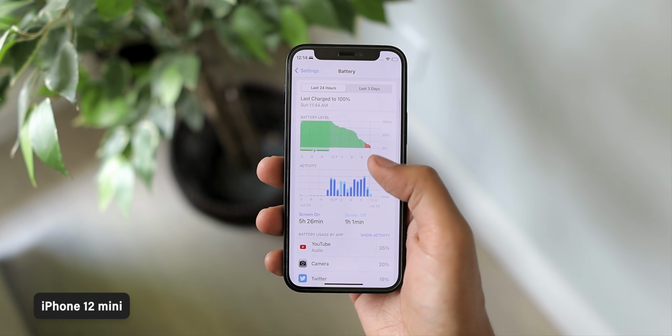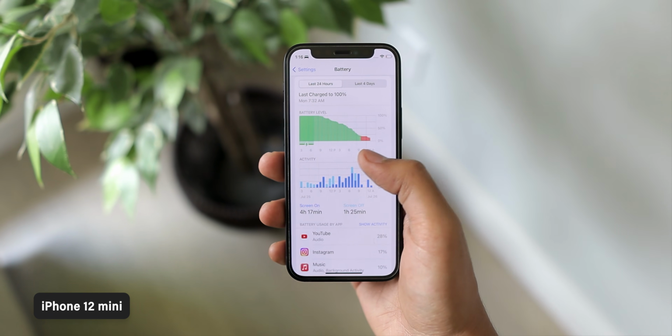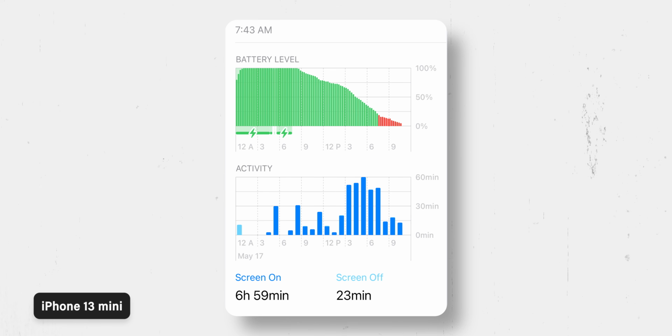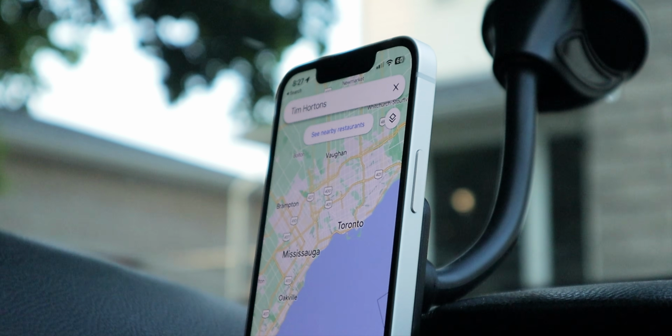Which actually seems to be true, because on the 12 mini I was getting up to 5.5 hours of screen on time, and on this phone I can get up to 7 hours of screen on time, which is certainly an improvement and one that I highly appreciate, because 7 hours, that's actually pretty good. It's not bad. However, in reality, that 7 hours of screen on time was actually achieved without using any 5G, without using any Google Maps, and barely using the camera, which are things most people use almost every single day, especially 5G and Google Maps for navigation.